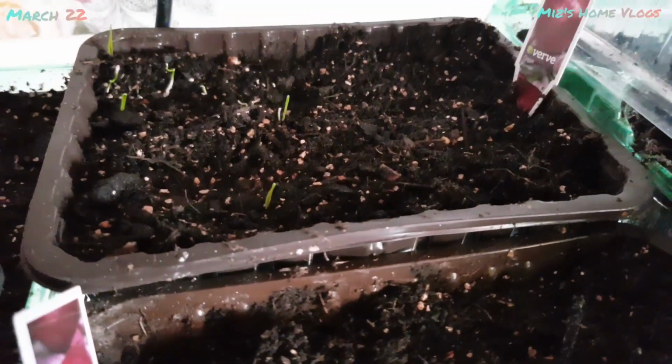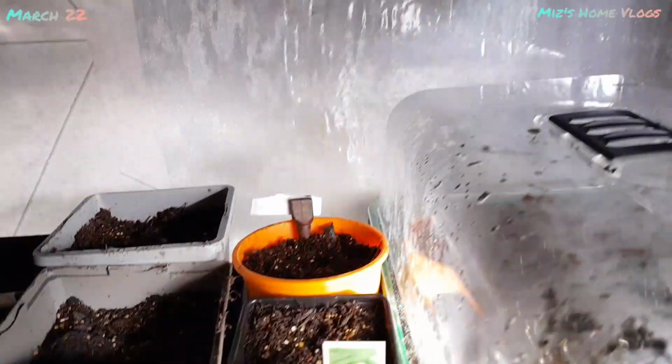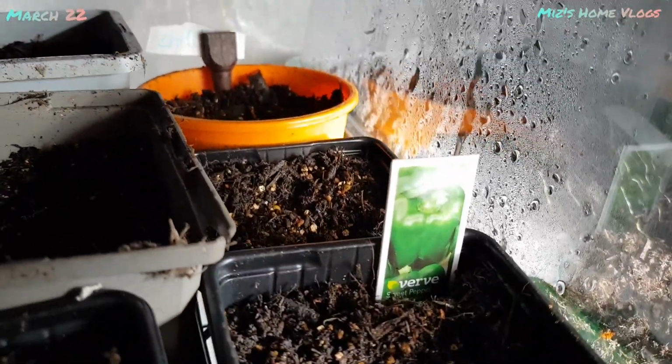These are flowers. Carnation. White onion tree. Red onions. They are aubergines. These are pumpkins or cucumber, can't remember. That is a pepper. Got some peppers growing.